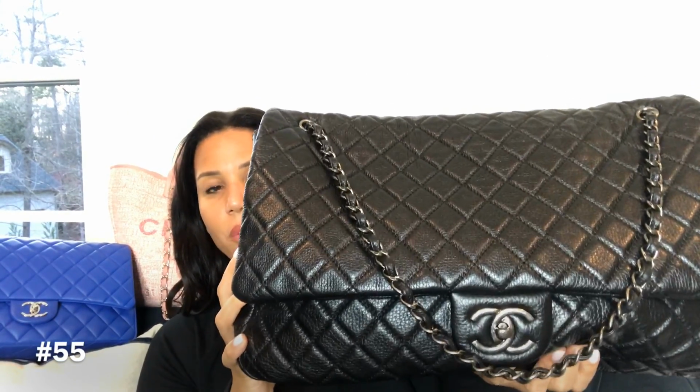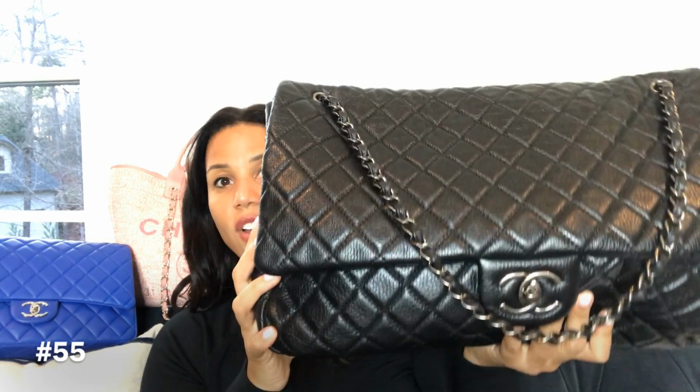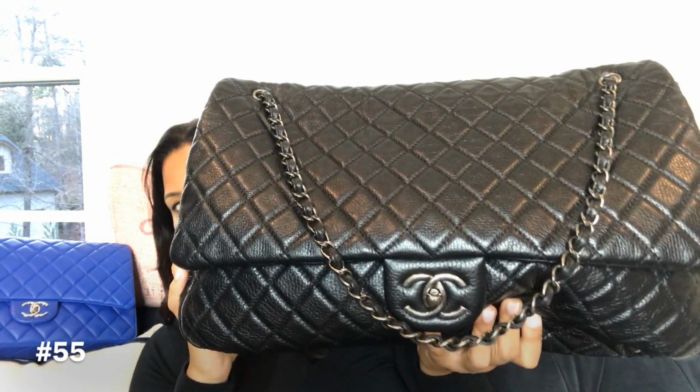This leather that it's made out of is actually really lightweight. If I didn't have it stuffed, it would just be really easy to carry. So I would say on its own, it doesn't weigh a ton, but it packs a punch as far as look is concerned, and I love the ruthenium hardware on the black. It just gives it a really edgy and fantastic look.